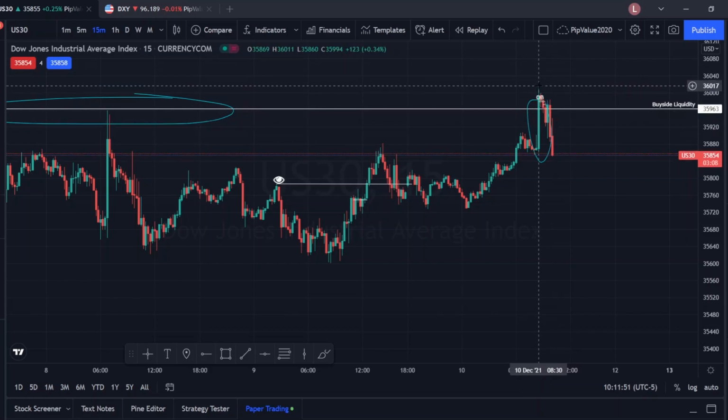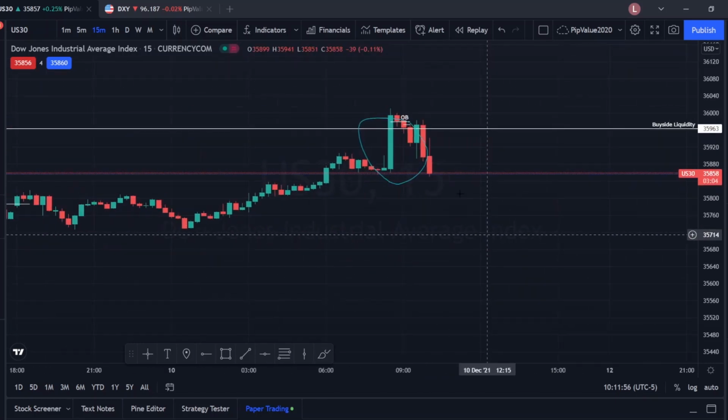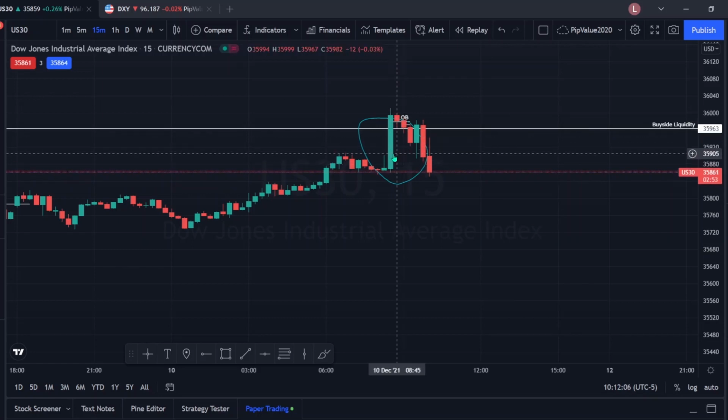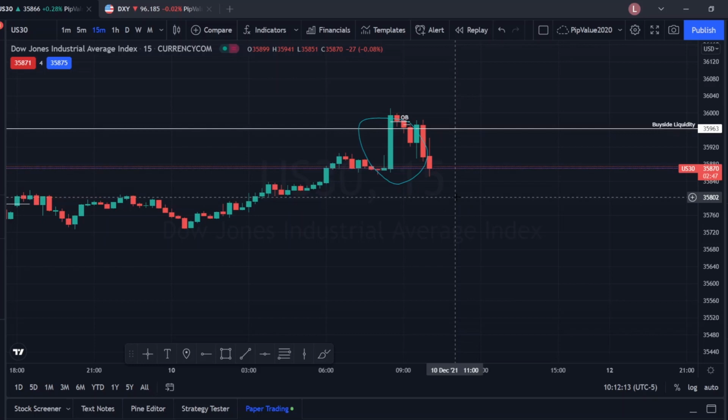So the market at some point would have to retrace back into it and rebalance this because it was not balanced. There is not enough buying or selling that took place here. The market just shot up and did not allow the algorithm, the institutional sellers, to sell into this. So the market balances. Another, third reason: pure manipulation.